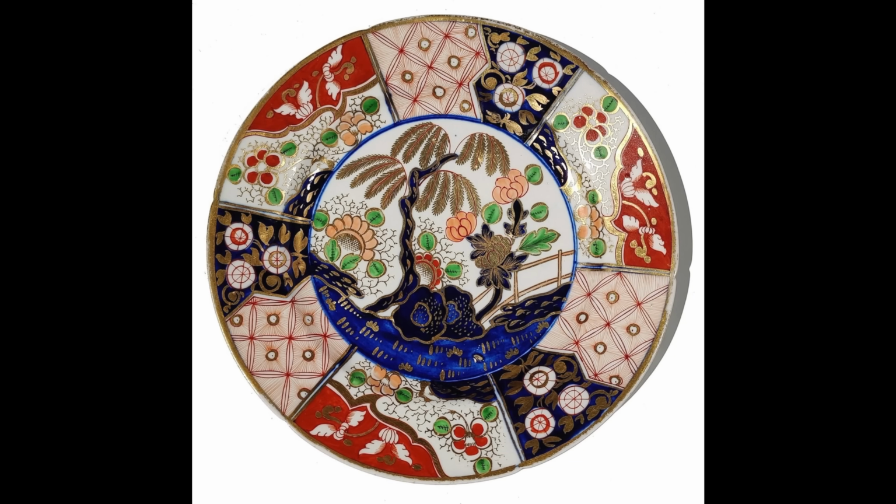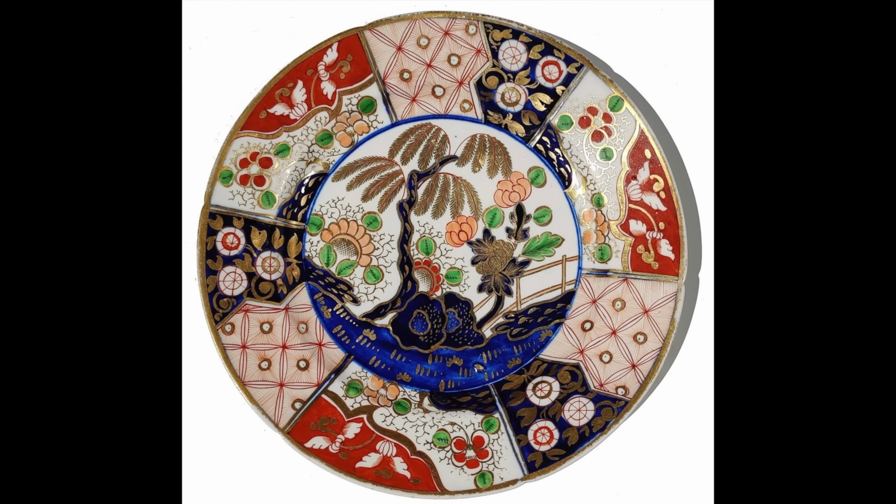We use it for dinners here because I've got enough. We had a memorable burger night on it. Yes, I love using this one.